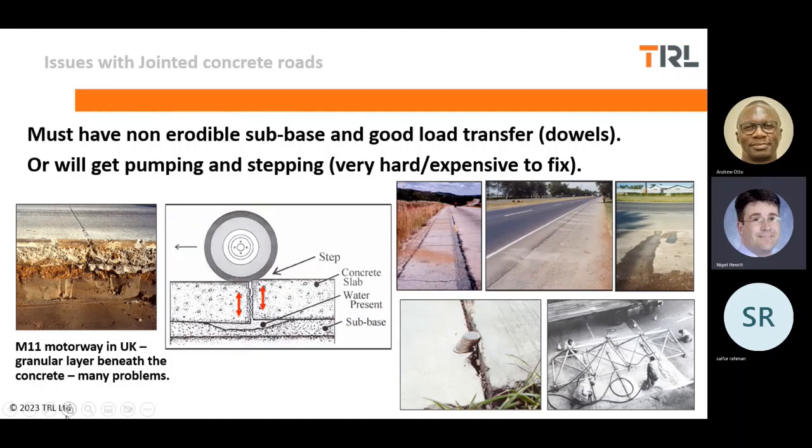So the major thing learnt is the layer underneath the concrete must be non-erodable. That is the crucial thing that I've learned about concrete pavements. If you put the concrete on top of a granular material that's not stabilized, if it's jointed, you will get erosion at the joints. The water will somehow get in from the joints or from the sides, and the movement of the traffic will cause pumping, and it will be a headache as to what to do with the road after that. So it's crucial the foundations of a concrete road are very strong.